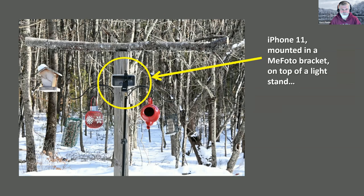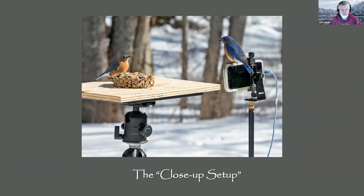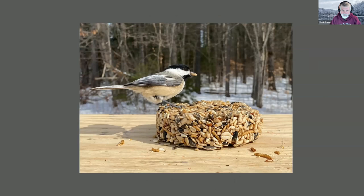Triggered by my Bluetooth remote, this is what it looked like, super wide angle. And these birds could have cared less. They really could have cared less. I mean, the audacity of that bluebird to stand on top of my iPhone, I couldn't get over it. But this is just a simulation to show you how powerful this technology can be for capturing compelling images of wildlife.